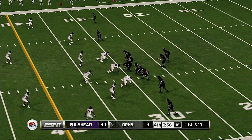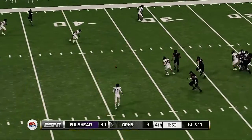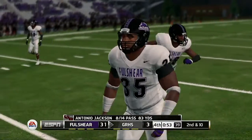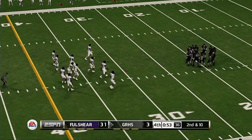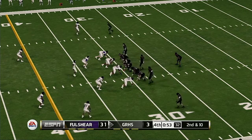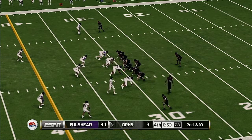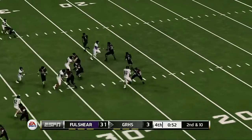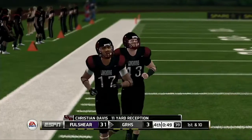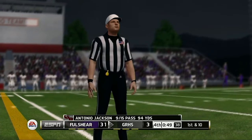Under a minute left. Throws to the tailback, incomplete. From their own 30-yard line. Second down. And two. Orange three. Orange three. Whiteout makes the first down catch. That one goes for good yardage and a first down. Yeah, that's just a nice gain on second down.